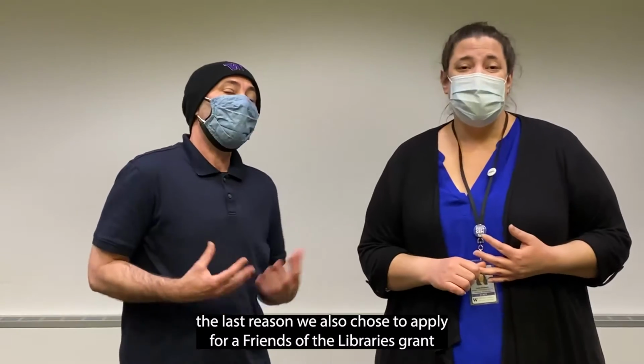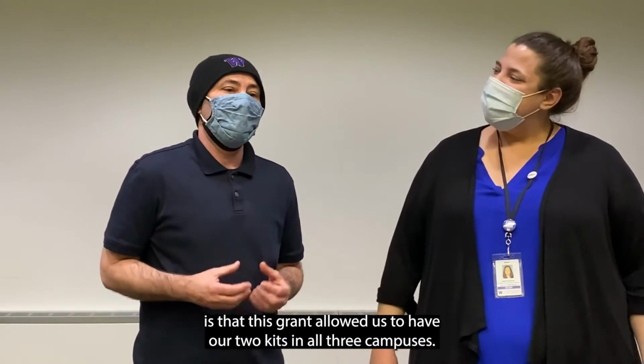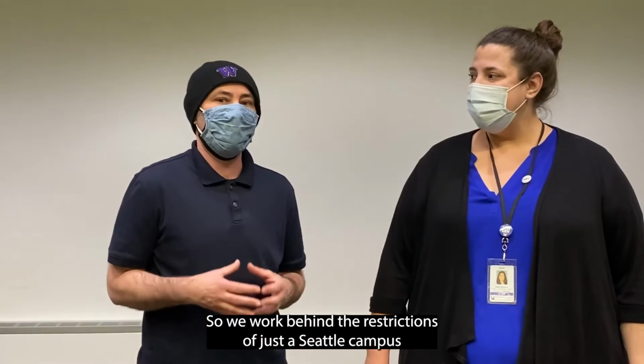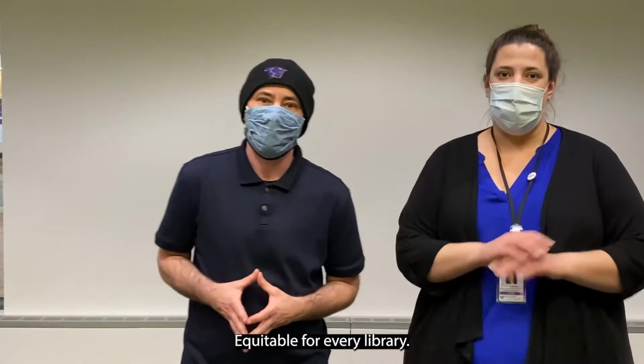And the last reason we chose to apply for a Friends of the Library grant is that this grant allowed us to have our toolkits on all 3 campuses. So we weren't behind the restrictions of just a Seattle campus if we had gone to different funding sources. Equitable for every library.